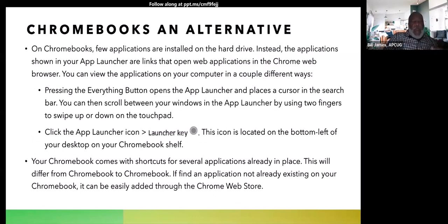Some other things about Chromebooks is that few applications are installed on the hard drive. Instead, the applications shown in your app launcher are links that open web applications in the Chrome web browser. You can view the applications on your computer in a couple of different ways. Pressing the everything button opens the app launcher and places a cursor in the search bar.